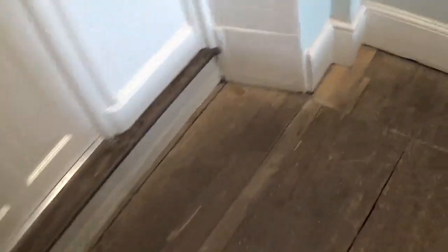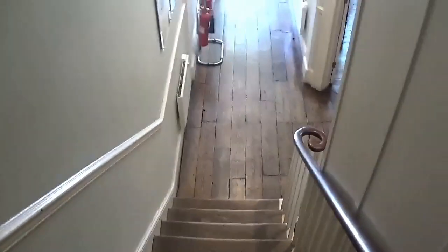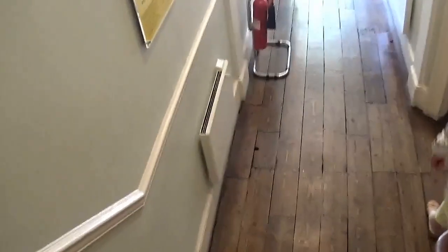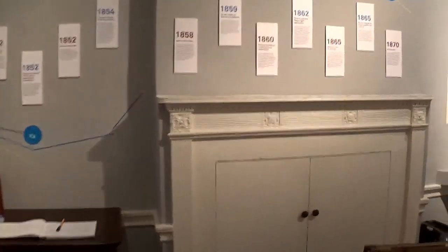Look at these wooden floors, man. These floors are amazing. Oh, I see. And this is how we come out. But there's a couple of rooms. Oh, there's a shop down here. Oh, is this where we came in? I think it is. So, right, so this is where the cafe is and stuff. Somebody's making a mocha.